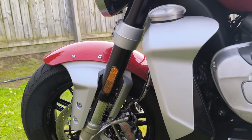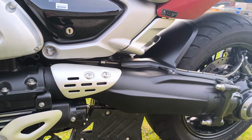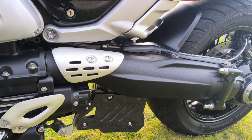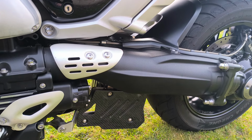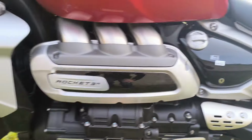Suspension wise, the bike, it amazes me, man. For the weight of this bike it handles exceptionally well, and I mean exceptionally well. I think any sports bike rider who took a shot of this bike would be absolutely flabbergasted, to be honest with you, how good this bike handles for what it is. Remember, it's a massively heavy bike.